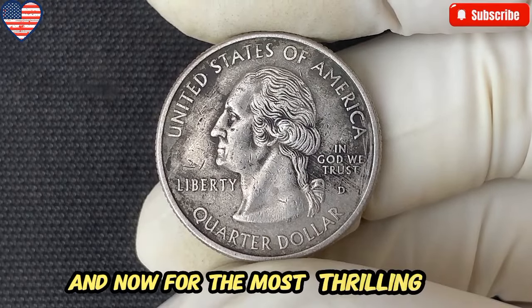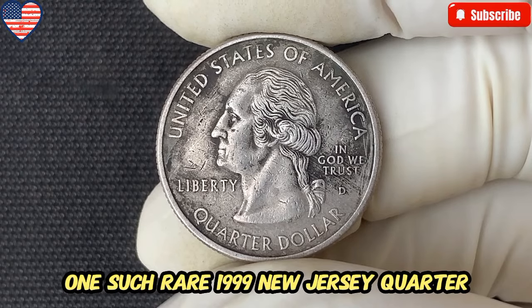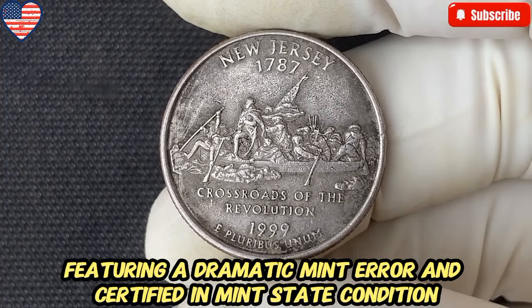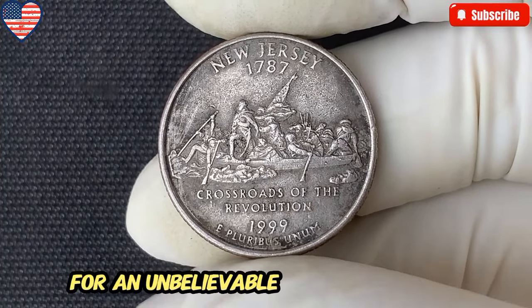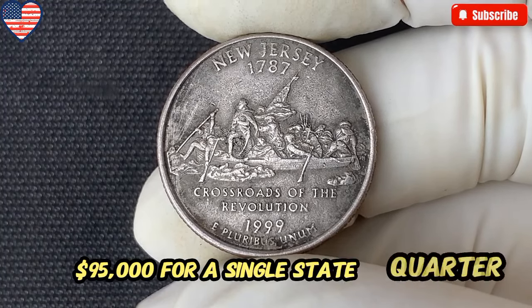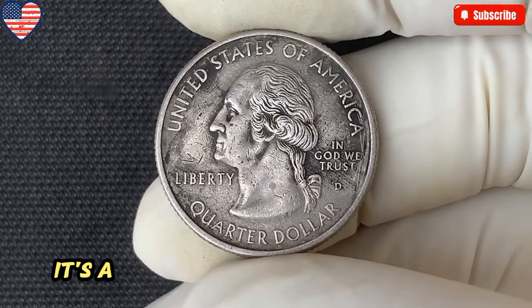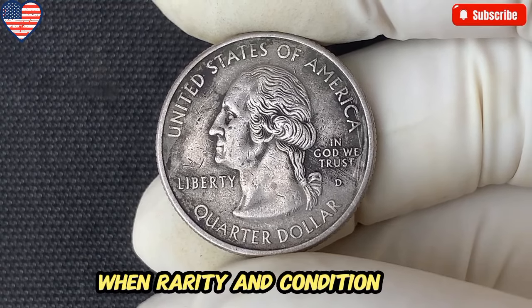And now for the most thrilling part, one such rare 1999 New Jersey quarter. Featuring a dramatic mint error and certified in mint state condition, it recently made headlines when it sold to a private collector for an unbelievable value of $95,000. That's right, $95,000 for a single state quarter that most people would overlook. This is not just hype. It's a proven fact that these coins are skyrocketing in value when rarity and condition meet.